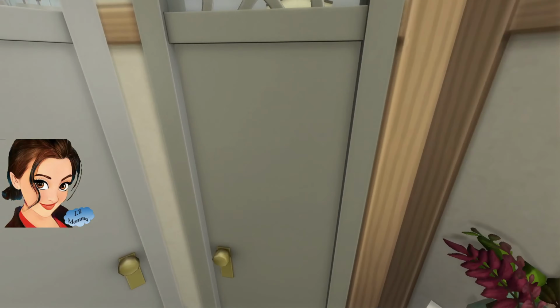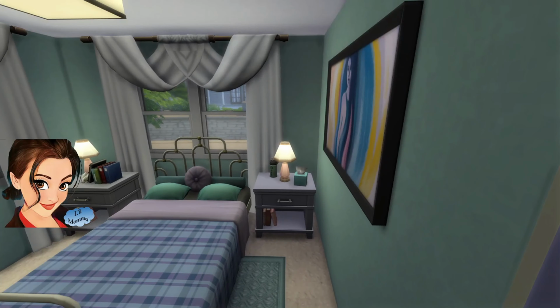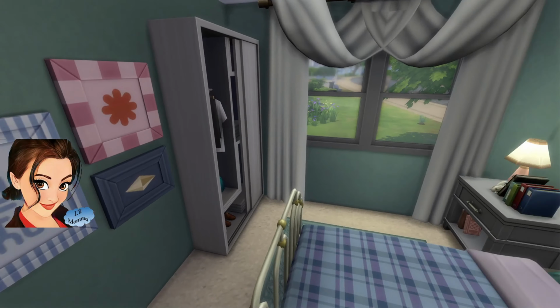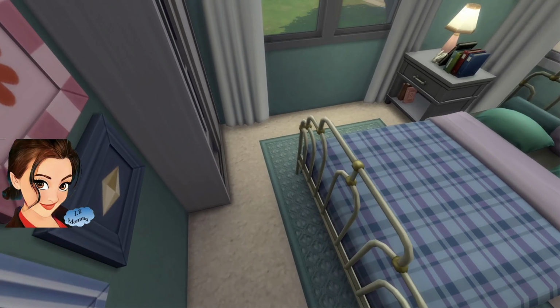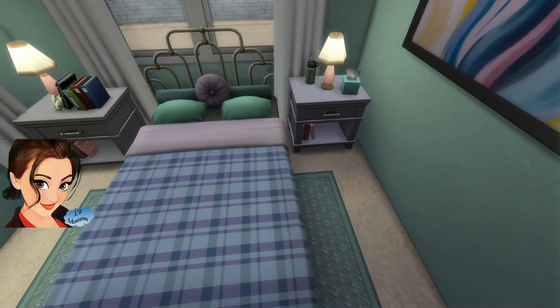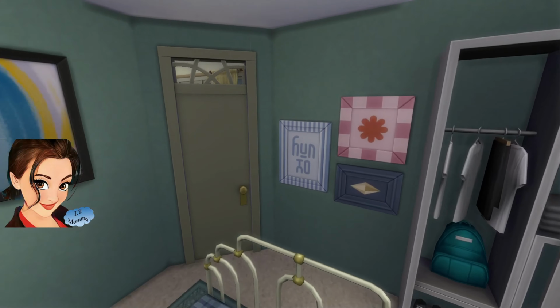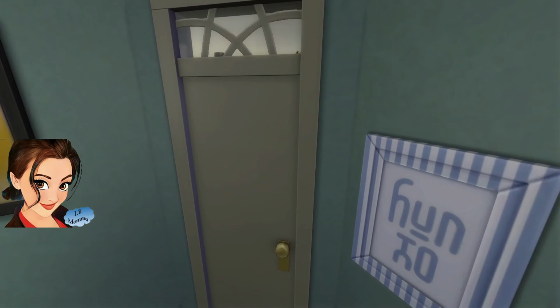If we go through door number 3, we have the main bedroom. There's not a ton of clutter, but there really wasn't a lot of room for a lot of clutter. And I wanted to make sure that your Sims could get through and go to sleep and whatnot. So it's a little lived in. We do have some curtains and better lighting. We go out this door.